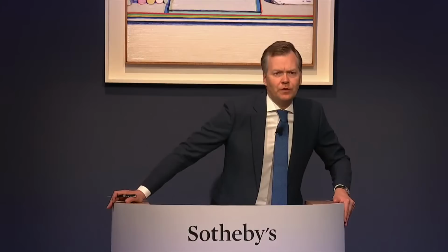Lot 118 is the Christopher Wool, the Untitled, from 1988, of course from a wonderful series of word paintings here by Christopher Wool. I'm going to start the bidding here at $7,100,000, $7,200,000, $7,300,000 now, $7,400,000, $7,500,000. Thank you, Courtney.